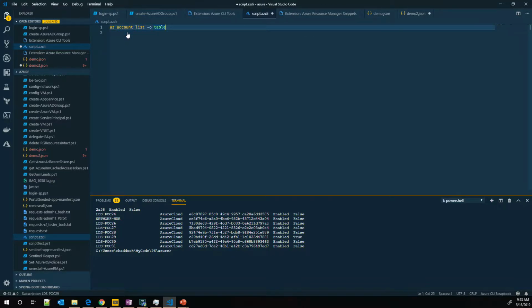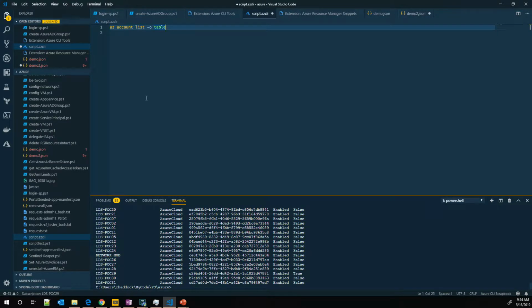Another feature of this Visual Studio Code extension is I can right-click this and run the output right there in the terminal. Did that work? Oh yeah, it did. Yay. So that's an interesting piece of kit there.